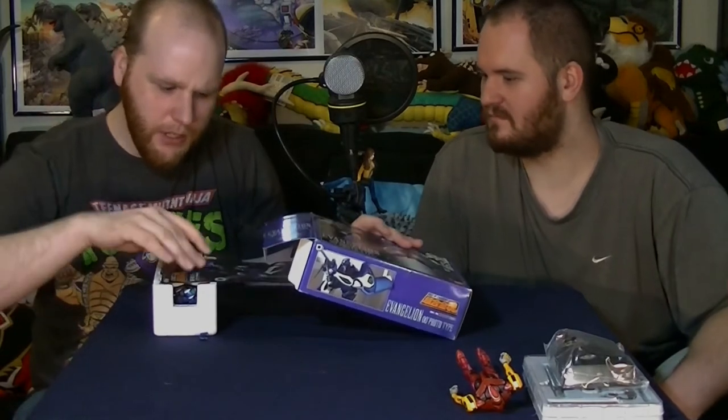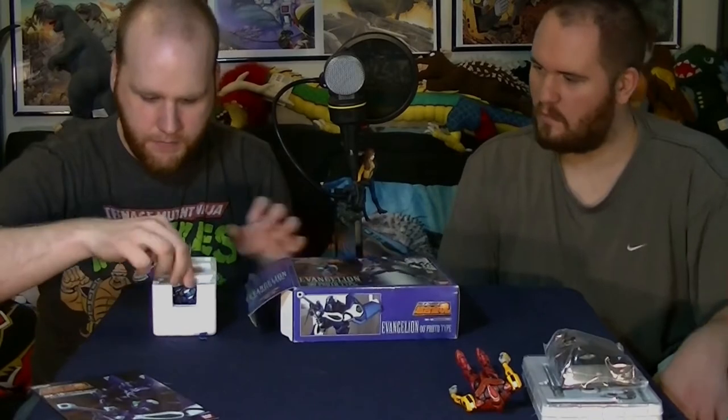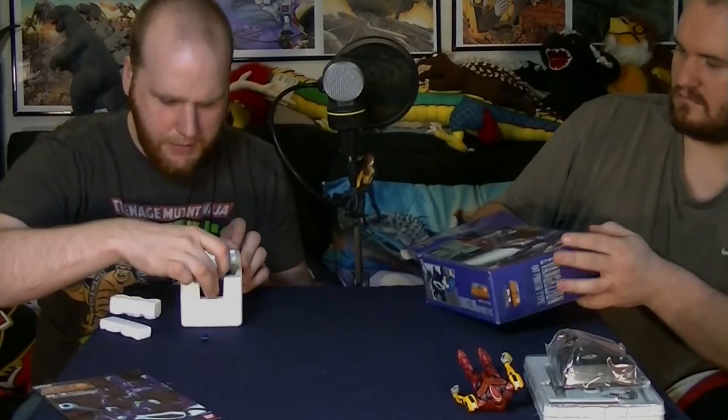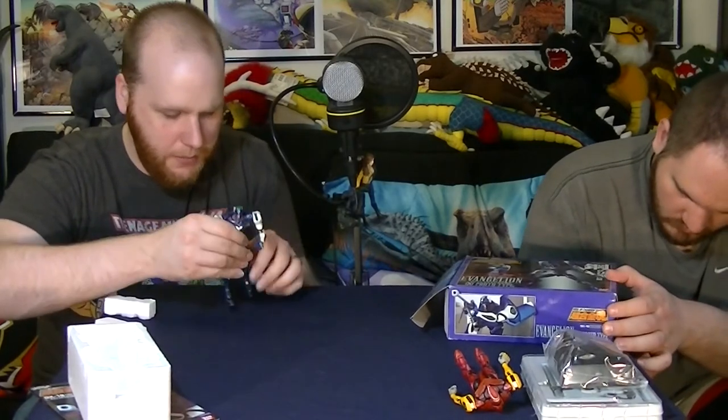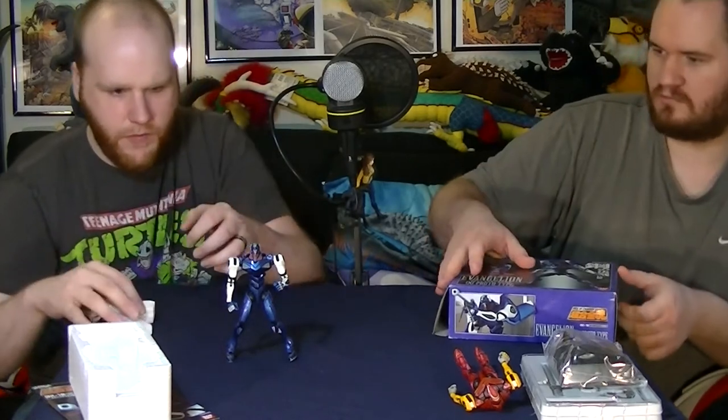So, I thought these would be a little bit bigger. Right, there's the card. Card looks fine. That one actually is open all the way, which is the weird part. There's his hand. Yep, so the hand popped out. It's a little more metallic blue than I would like him to be in the white areas, but... What you gonna do, brother?